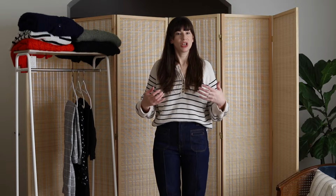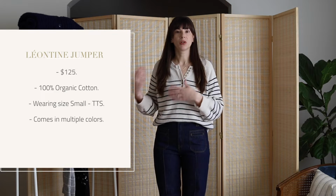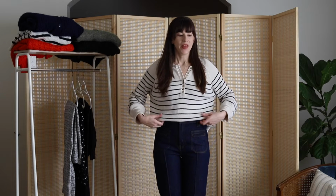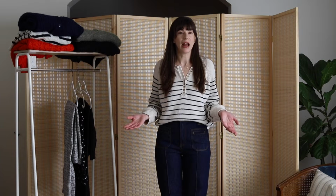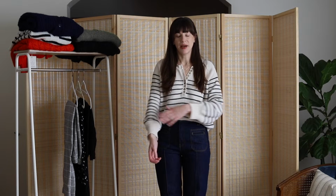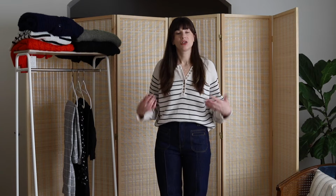So the first one I wanted to share with you is the LÉONTINE jumper, and I've shared this one multiple times in other videos, so I'm not going to go over it a whole lot, but I just wanted to mention that this is one of my favorite sweaters from Sézane. It's kind of a lightweight sweater, so you can actually wear this year-round, I think. It's 100% cotton, and the cotton gives it a nice weight, so it just feels really nice, and it goes with a lot of things, and it's just really versatile.